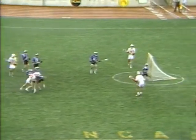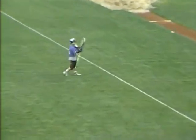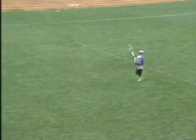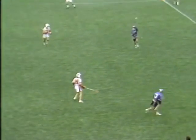Watch Handley. Winds it up, and he shot it wide. Gosh, Bill, Handley was standing right there on the left pipe. Didn't get the feed. You know, they started this period 9-7. Maryland looked to be in pretty good shape. They knew that it would be tough going to the fourth quarter. They thought they had the legs and the depth to make it count in the fourth quarter.